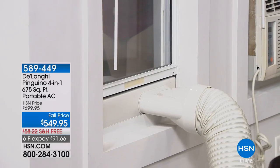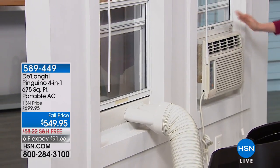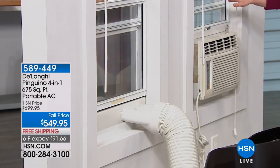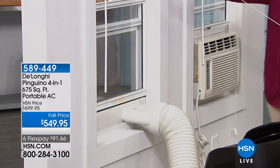And this window unit, you have to bolt in. Takes two people, and then you have to screw this in right here. And you know these are loud. They rattle the windows. We had this. It sat in our window for 10 years, and we never even used it because it was such a pain.